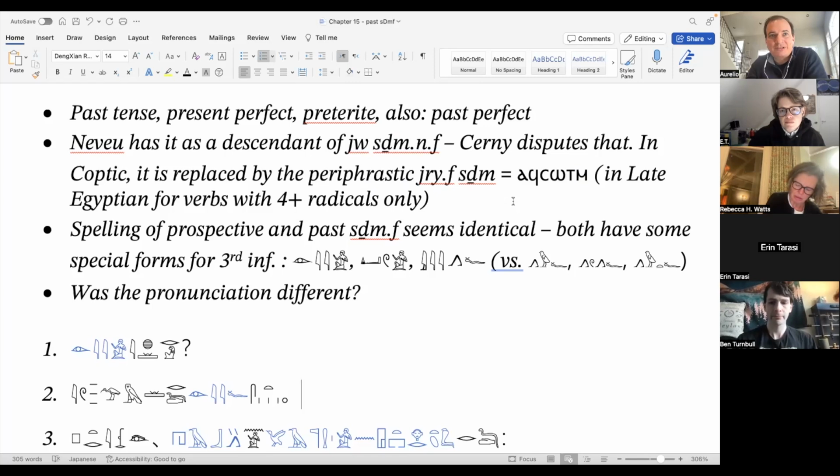It's also called the subjunctive. Some people, from Middle Egyptian, make a fine distinction between prospective and subjunctive. For Late Egyptian, I don't think that makes any sense because it's the same thing. It's one sDm.f form that essentially has those two meanings in it.